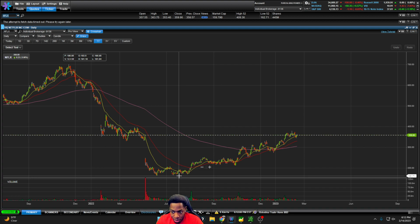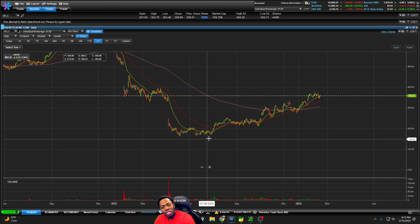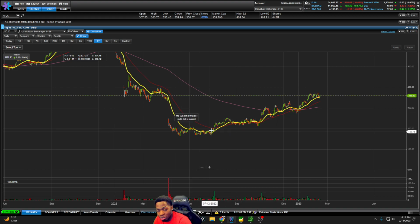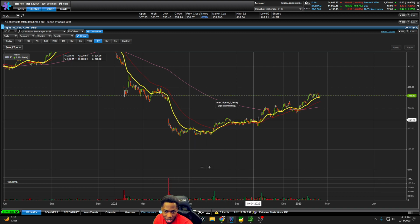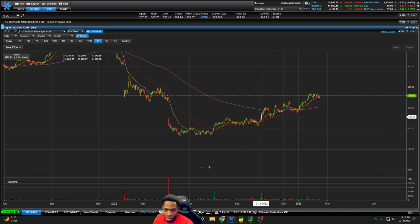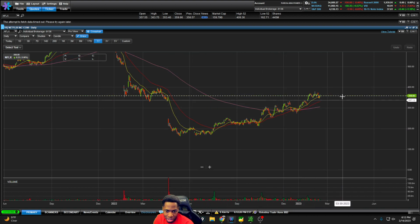From lows of 161. I remember down in this area, I believe it was Bill Ackman had announced he was buying shares, like, big money shares. So he's done well on that position, at least 100%, and he's probably been scaling out ever since this area here, more than likely. Probably still has a small position. But these guys, man, they're good at reading these companies.